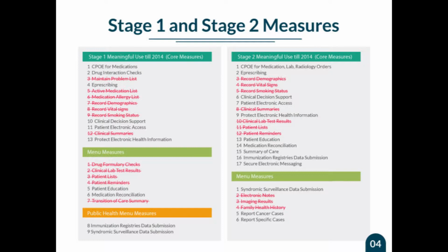If we look at stage two, you'll see all the same measures that we covered in stage one have been removed. And in addition, the three menu measures here: electronic notes, imaging results, and family health history. So if you were attesting in 2015 and one of these measures was giving you some trouble, you don't need to worry about that anymore, as you won't be reporting on those in 2015.